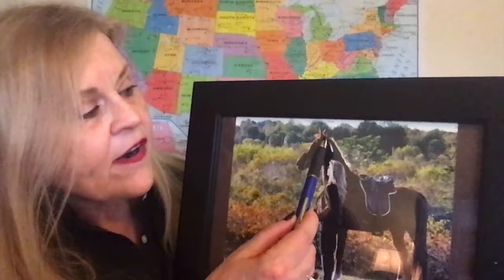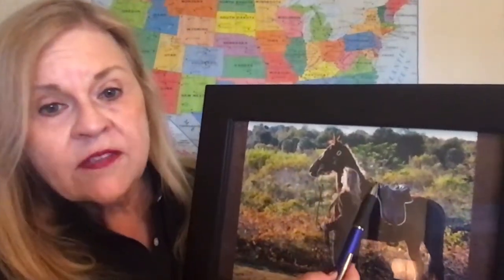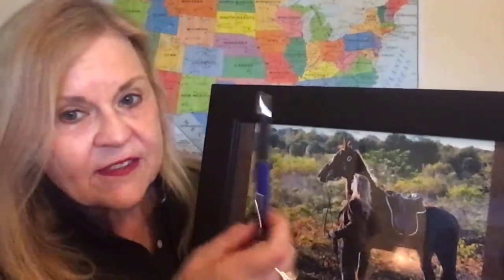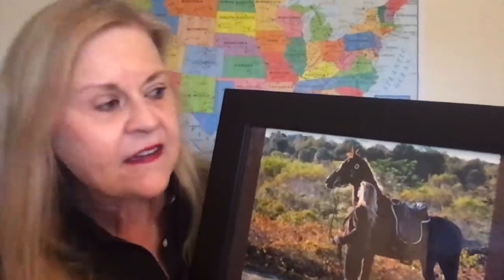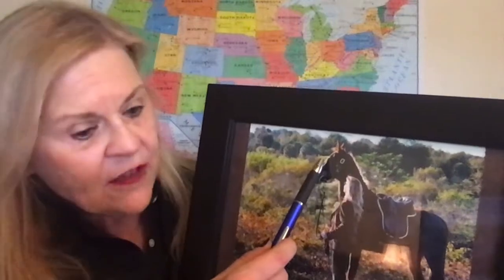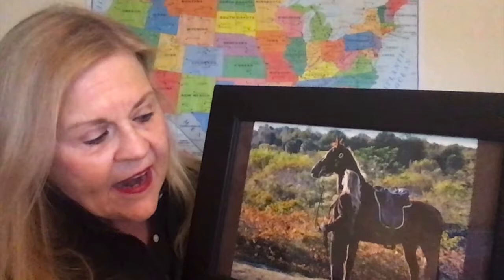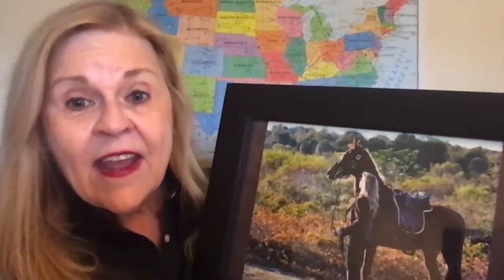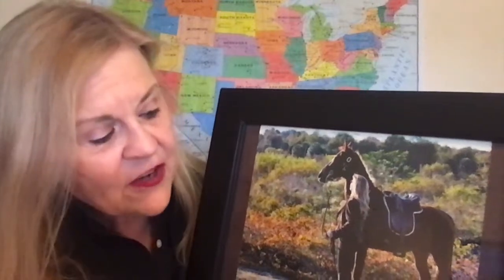Now, the hair on the back of a horse has a special name. That's called a mane. And the hair on the front of a horse that comes down like this is called a forelock. So mane and forelock. A horse also has a tail, and a horse has 4 hooves. Humans have feet, horses have hooves. So 1 hoof. These are hooves.